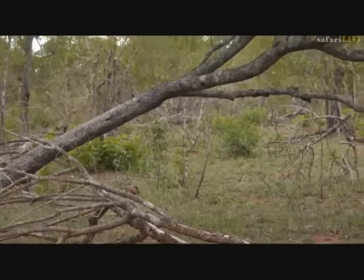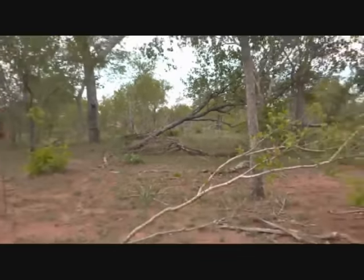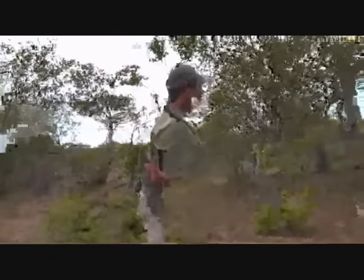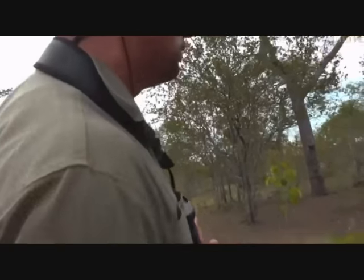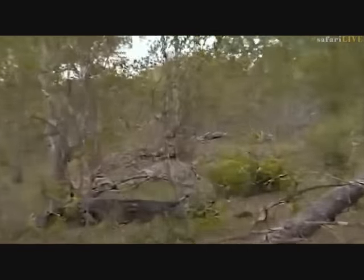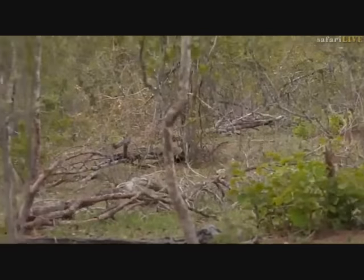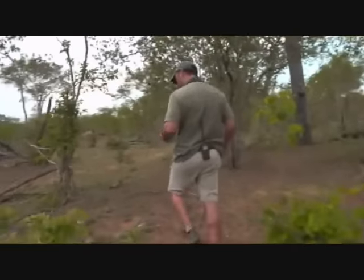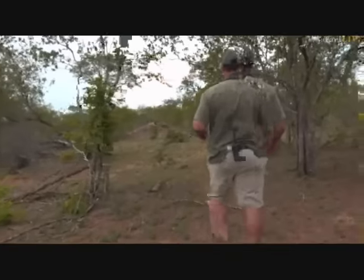Hang on. We might see one from here. No, it's running away. They're very, very shy. They don't like us being on foot out here. But there are quite a few of them around. Every now and then we catch a little dark glimpse of a dwarf mongoose running through the brush.